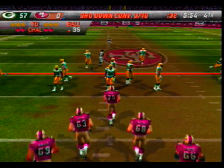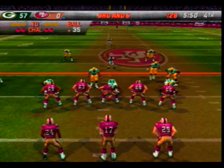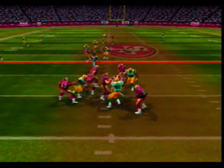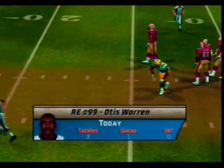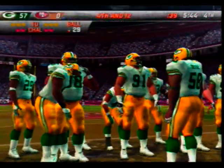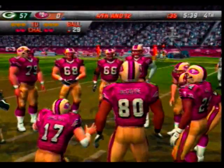Ball on their own 35. Ball on the 35-yard line. Keep the throttle down. Get me going. Wallace back in the shotgun. Pressure steps up. Good protection. Great effort that time, John. He's clearly one of the best in the league. Yeah, he's one of those guys who's been playing for a while now. And let me tell you, he might never be better than he is right now.